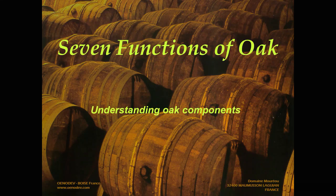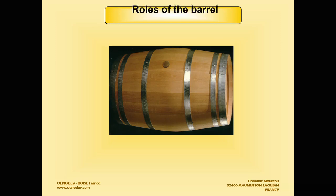Now here we're going to go over the principles that I developed in chapter 4 of Postmodern Winemaking that I called the 7 functions of oak. Now I probably should have called it the 7 functions of oak extractives, but let's look into barrels in general here. So what's a barrel for?